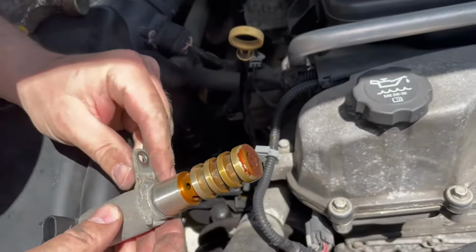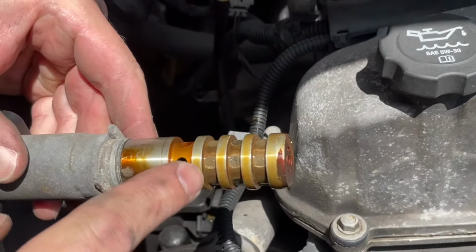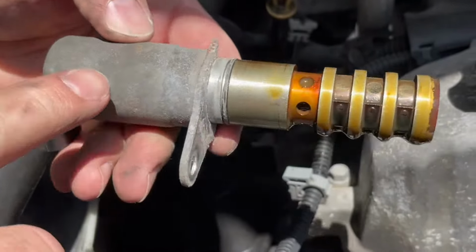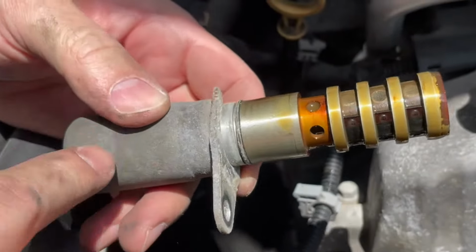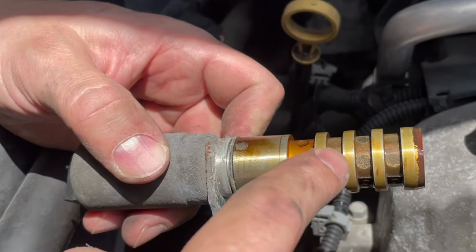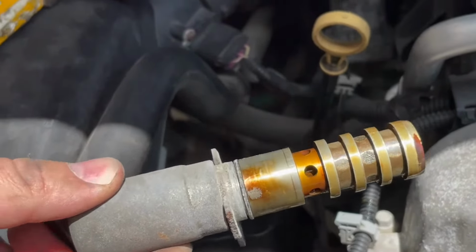Yeah, there it is. What happens is you can see these little metal screens. I don't know how well you can see that. They're little metal screens, and oil goes through there, in and out of those screens, and there's a piston of some kind in there, and the solenoid clicks, and it's got ridges on that piston, and it either seals the hole. You can see there's a hole behind that screen. Either seals the hole or opens it, and it allows oil to go into the valve train.